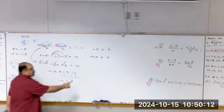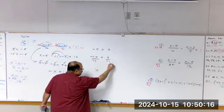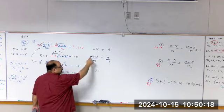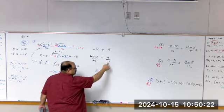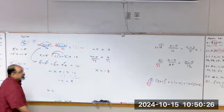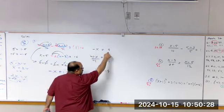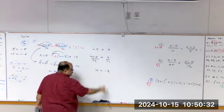So if I want positive x, then I divide both sides by -1. A negative divided by a negative is a positive. And over here, a positive divided by a negative is a -9. So if -x equals +9, then positive x would equal the opposite, negative 9.